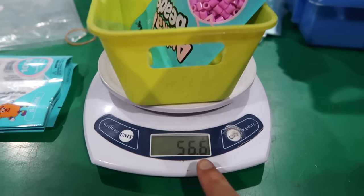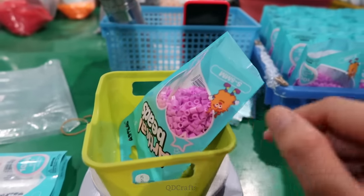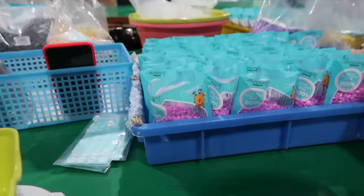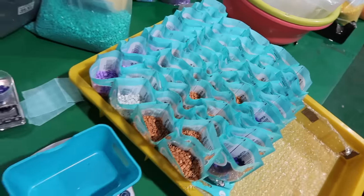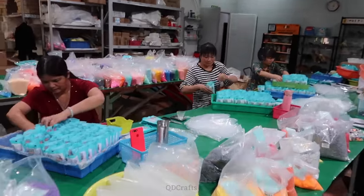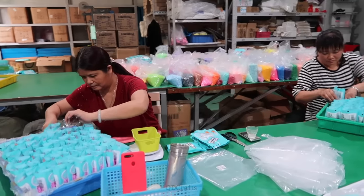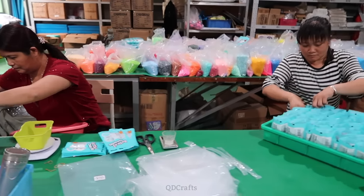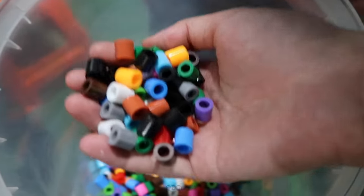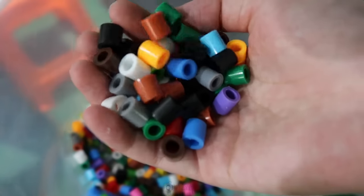That's close enough to the 1,000 bead weight. I didn't want to keep the lady from going back to work, so that one is ready to be sealed. Never did I think I would be able to package my own bag of 1,000 beads. Maybe one of you guys will end up with it. And that's the packaging process. I wish I could have shown you the machine that does it, but it wasn't set up that day. Here are some 10mm Artkal beads.